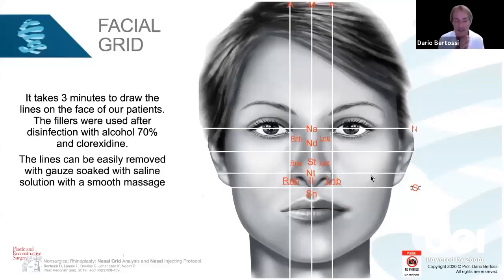This is a facial grid that we published in PRS, which is a good method to trace a midline and two intercanthal lines. These lines, with the crossing lines horizontally from the mid-pupil and then subnasale and another two on the nasal tip and one in the midline, in the midpoint between the glabella and the nasal tip, are very useful to take records of what we are going to inject in our patients. But please remember that we are in the midline, so left, right, nasal base, and whatever. It's just because we inject in the midline, then we mold the material laterally with our fingers. It's just to take records and customize the treatment for the next time.